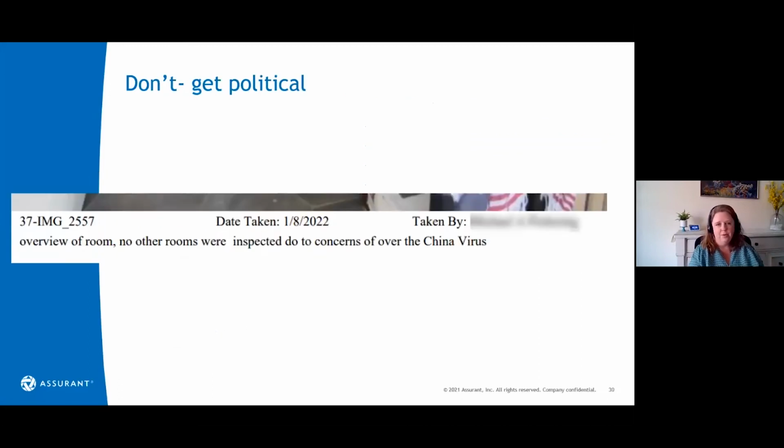Don't get political. This was a description that was in a photo. This might be insensitive to some of our policyholders, and it just doesn't belong in the claim file.